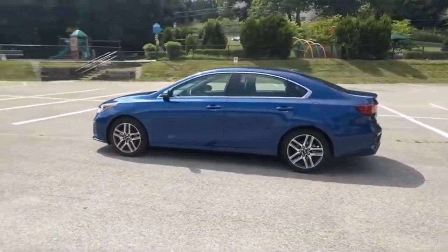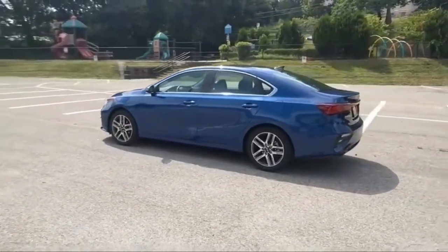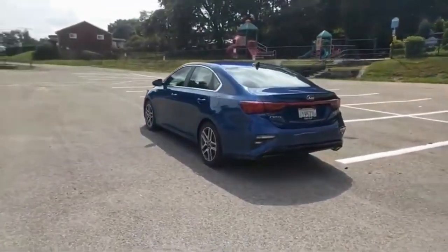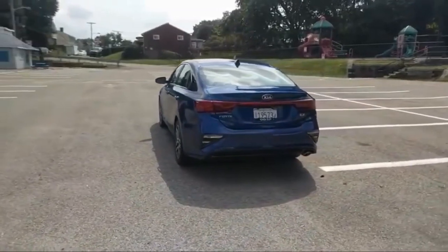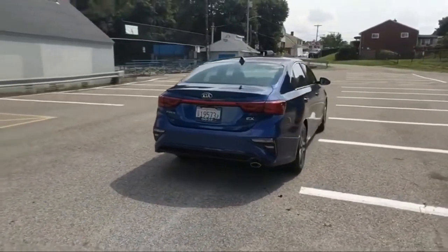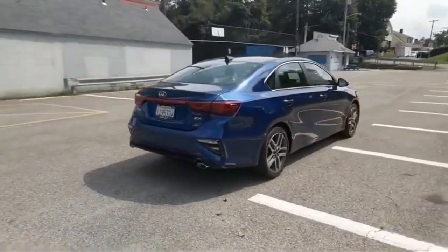As we can see already, just from looking at this car on the outside, it bears a striking resemblance to the sporty Kia. Although I don't want to get too crazy and buy Kia's words, I do see a lot of Stinger DNA in the taillights. You have that connected rear taillight design that was clearly influenced by the Stinger.